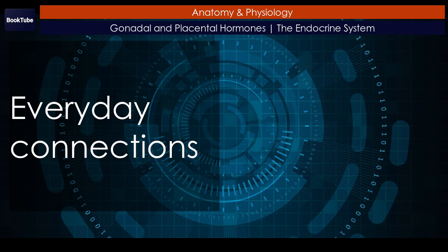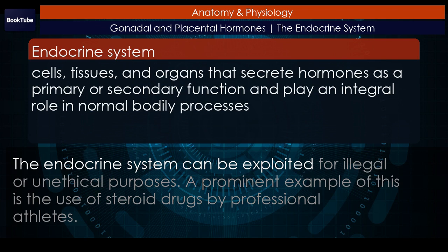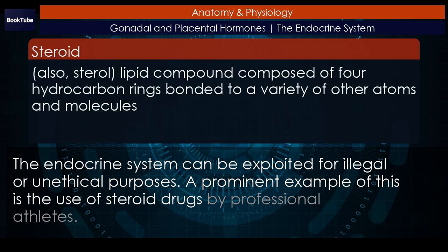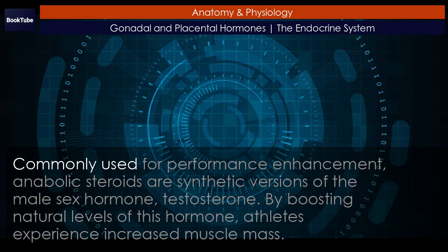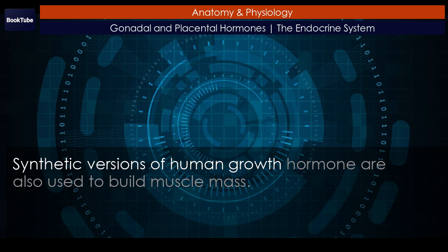Everyday connections. Anabolic steroids. The endocrine system can be exploited for illegal or unethical purposes. A prominent example of this is the use of steroid drugs by professional athletes, commonly used for performance enhancement. Anabolic steroids are synthetic versions of the male sex hormone, testosterone. By boosting natural levels of this hormone, athletes experience increased muscle mass. Synthetic versions of human growth hormone are also used to build muscle mass.